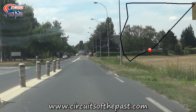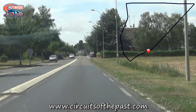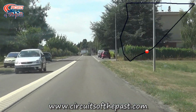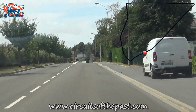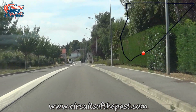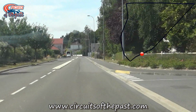As you can see, we're approaching a village. This is the village of Gueux, and the original circuit ran right through this very village. That's why the official name of the circuit is Reims-Gueux, but most people came to know it as the Circuit of Reims. Reims was actually the biggest city nearby, whilst Gueux was the nearest village. That's why the locals mostly speak of it as the Circuit of Gueux, not the Circuit of Reims.